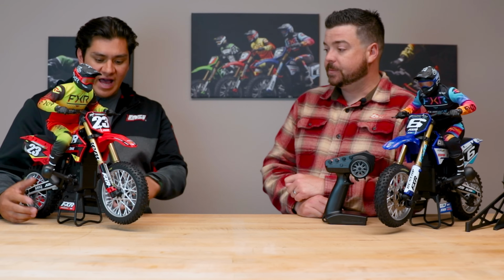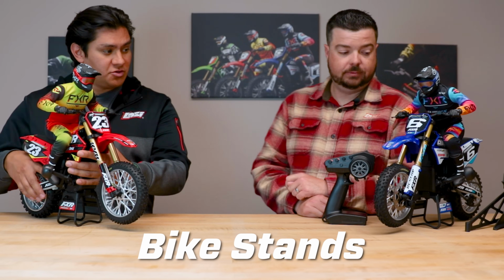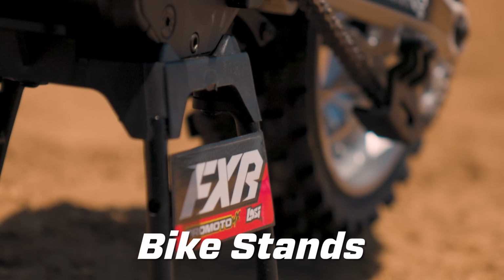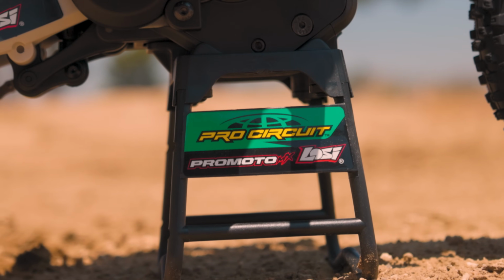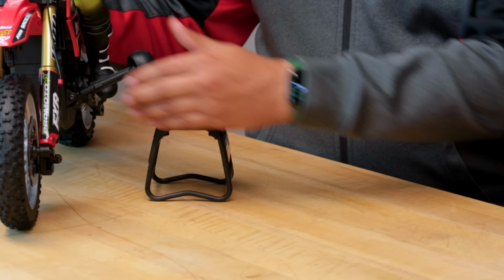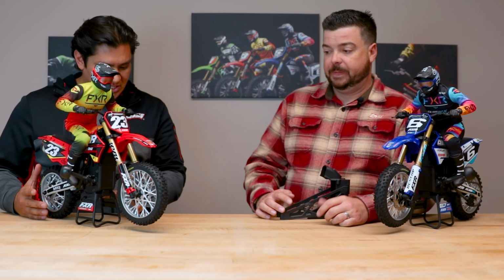Awesome. So the last thing I think we need to talk about is not only this stand, but there's also a starting stand, right? And what's cool about this is not only does it look legit, but you have a little bit of marketing there, a decal, to fit the brands, but it's also keyed, which I think is crucial to lock the bike in and make things really easy for you. So am I missing anything on this stand?